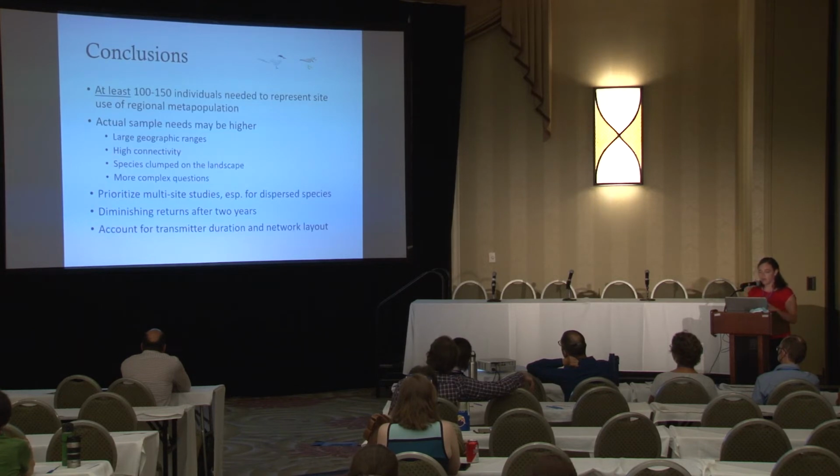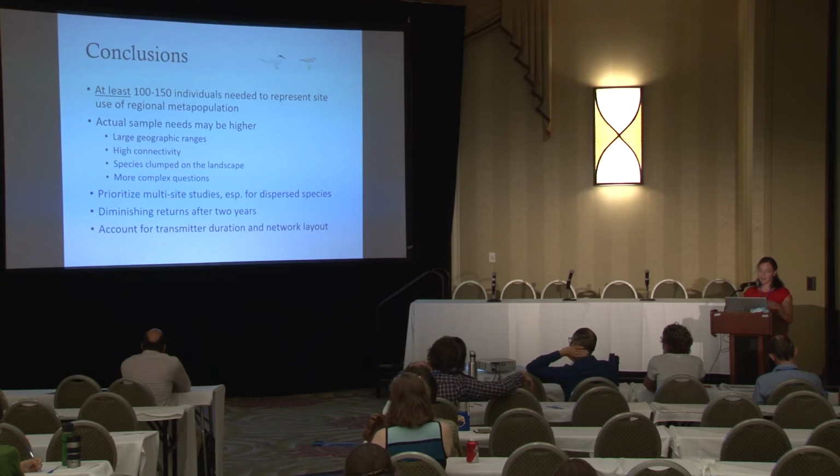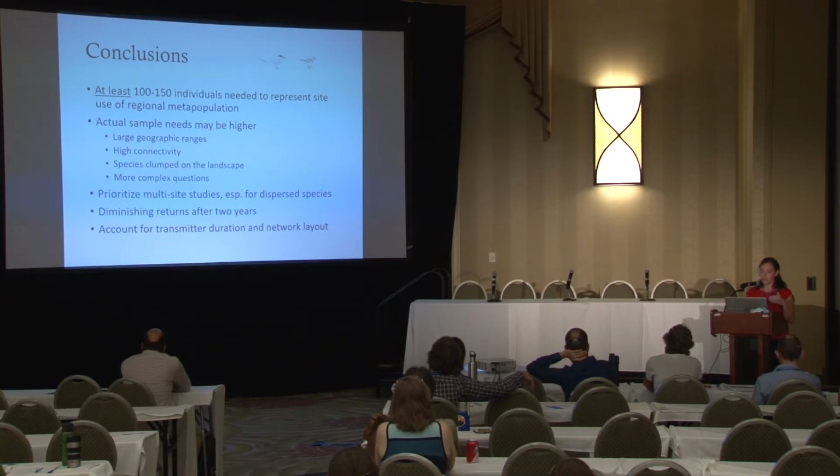Just to conclude, we found that for both species you probably need between 100 and 150 individuals to represent the site use of this regional population that we predefined. But your actual sample needs might be higher if you're looking at species with really large geographic ranges, species with high migratory connectivity where different portions of the population use different breeding and non-breeding sites and are pretty close together, species that are really clumped on the landscape, and for more complex research questions where you need multiple detections. You may need larger sample sizes than what we're looking at.